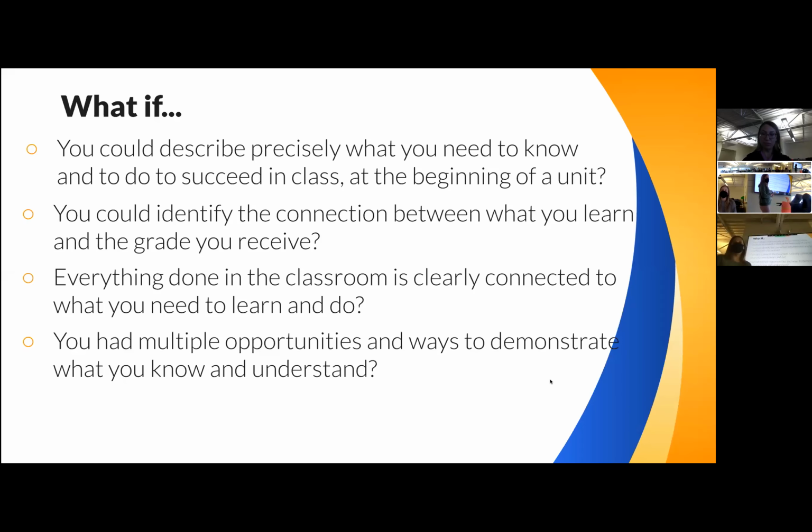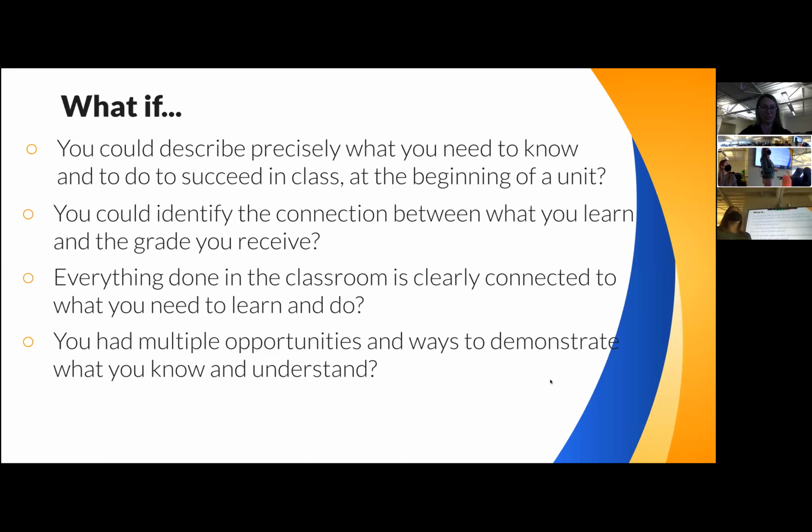connected directly to your learning? What if everything done in your classroom is clearly connected to what you need to learn and do? There's no extra little pieces. And what if you had multiple opportunities and ways to demonstrate what you know and understand? This is the foundation of standards-based learning.